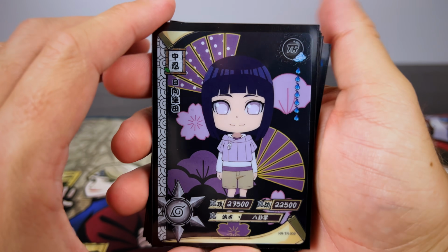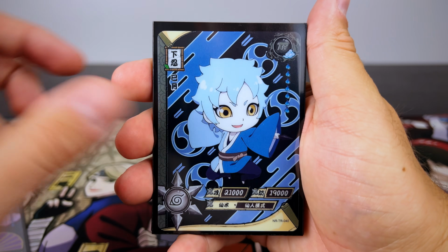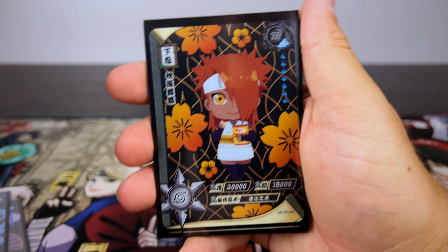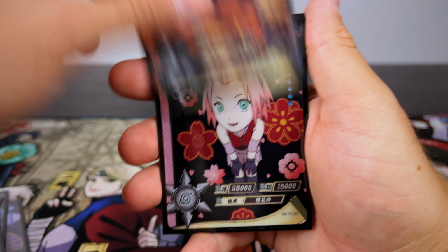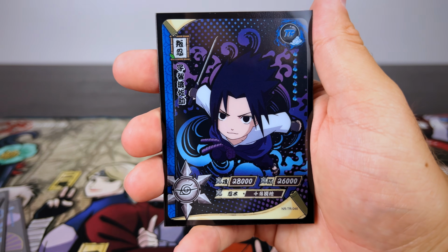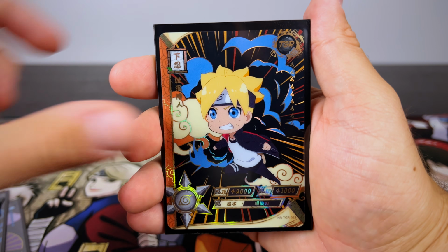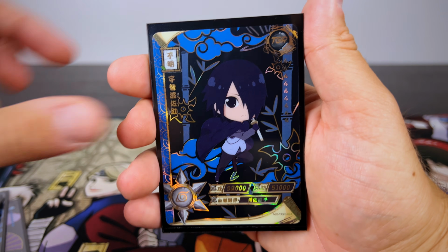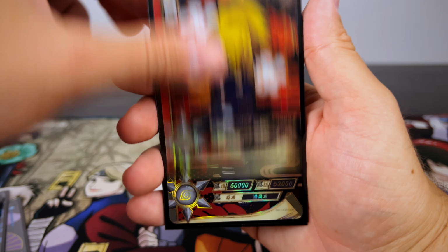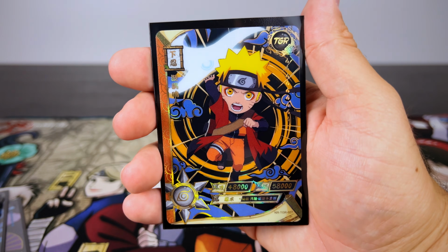As we jump into the hits for the remaining 19 boxes, I did want to go over the TR and TGRs that you can pull from this set. For those that love and enjoy Boruto, this was the first series that did introduce Boruto cards into the Kayou series. And now we're into the TGRs, and this is an amazing looking Hokage Naruto, followed by a Sasuke right behind him. And then ending off with some characters taken from the Naruto Shippuden series.